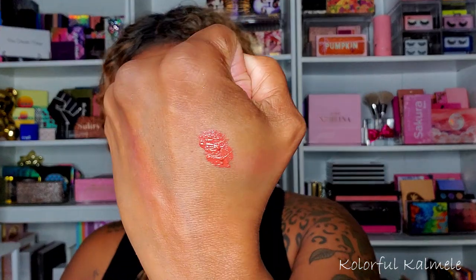So I'm going to put a little bit of this on my hand like so. And I think I'm gonna have to use the other side of my sponge just to kind of see what's happening, because from what I understand, this stuff is pretty pigmented. So let me just tap, tap, tap, tap, tap. Tap, tap, tap in. Okay. I think it'd be okay if I add a little more, because I'm telling you, honey, when you put on too much blush, it's hard to go back with a cream or a liquid.